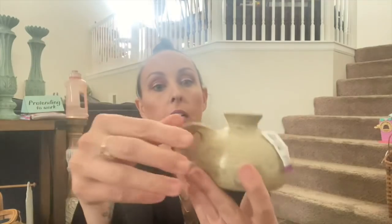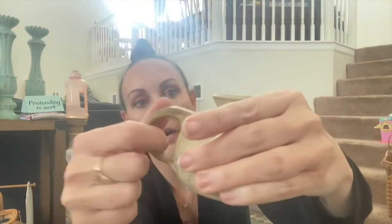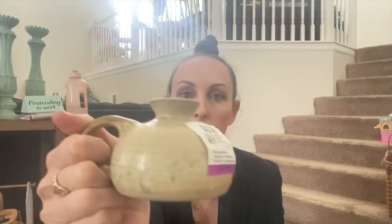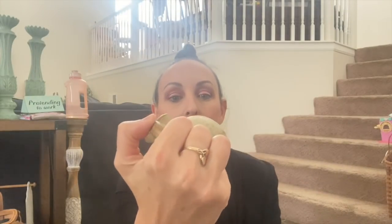I found this little piece of pottery, and I always get them. It's definitely designed on the bottom, but I just thought the unique shape and how small it was were really beautiful. I like the muted colors, of course. I love the handle. And I really love the idea that these are all made by hand by different people. So I found that for $2.99.